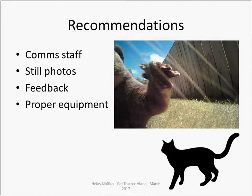Something I thought of, at the time, was the use of still photos, but I've got one of my favorite ones there from our Cat Cam project. I was fixated on video that I forgot that I also had all these wonderful photos. But as you remember from that video, there are quite a few still photos in that.